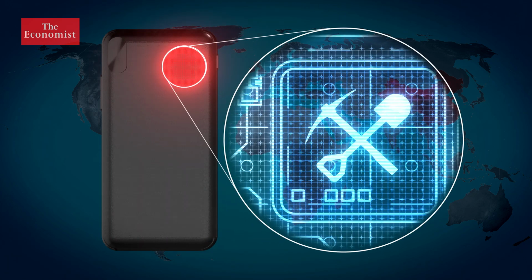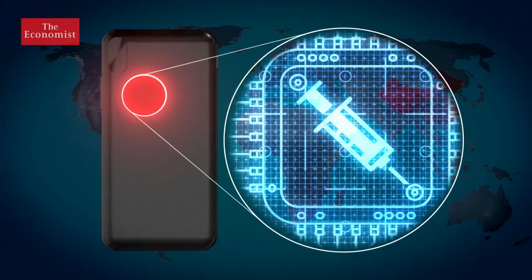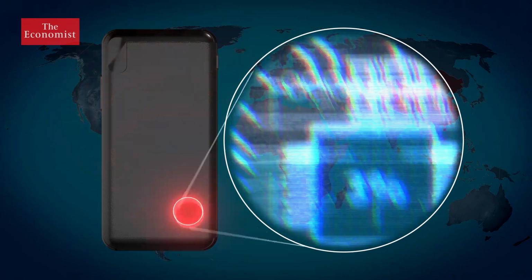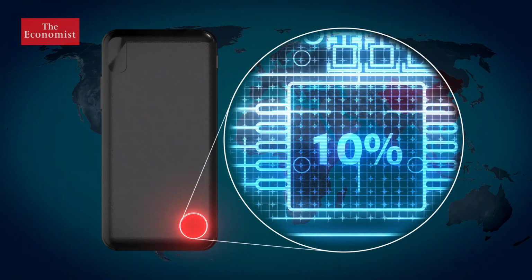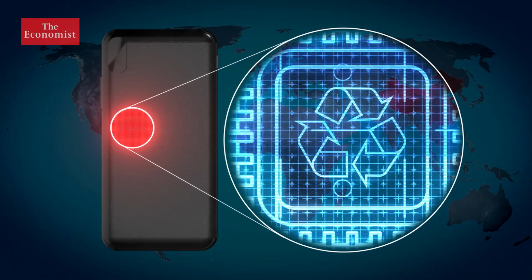Rather than digging in the ground for the elements needed for new handsets, it makes sense to extract them from old phones. But only about 10% of handsets are recycled now. So recycle your phone if you get a new one this year. Why? It is, you might say, elementary.